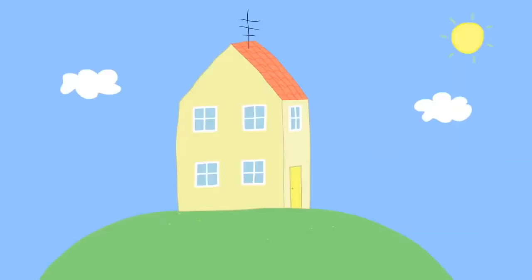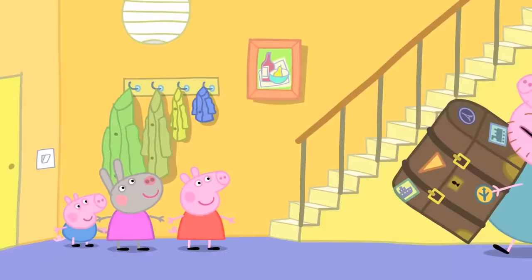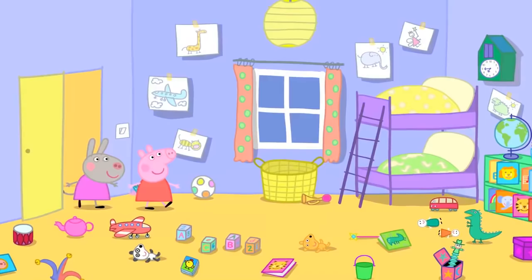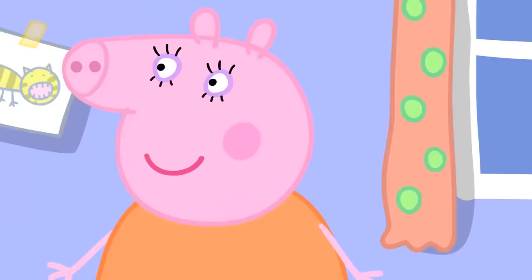Where shall I put Delphine's luggage? In my room, at the very top of the house. Oh. And this luggage is for one night's stay? Oh, yes. That is why I only pack a little bag. Oh. Now, Delphine is here to practice talking English, so we must all help her.